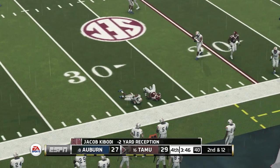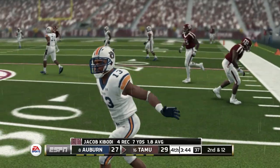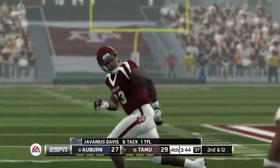Going right to his tailback. He's taken down at the 27. That's a loss of about three. They really just didn't have any room to work on that play. The defense just suffocated him there.